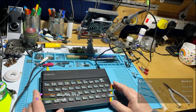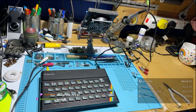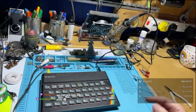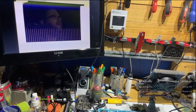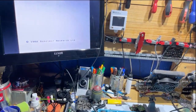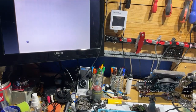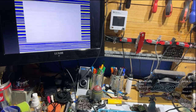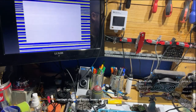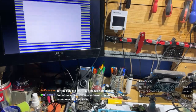Right, so that's that one back together again. Can we ask Mrs. B? Yeah. Right, keyboard work? Hey, the keyboard works. The old keyboard does actually work. So let's go randomize USR 1302. There we go. Switch that off. There we go. Gang.